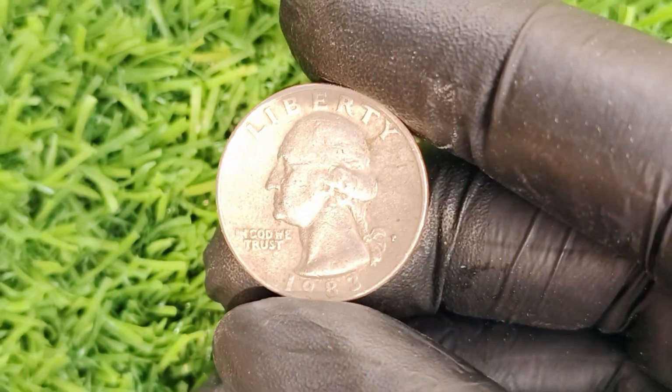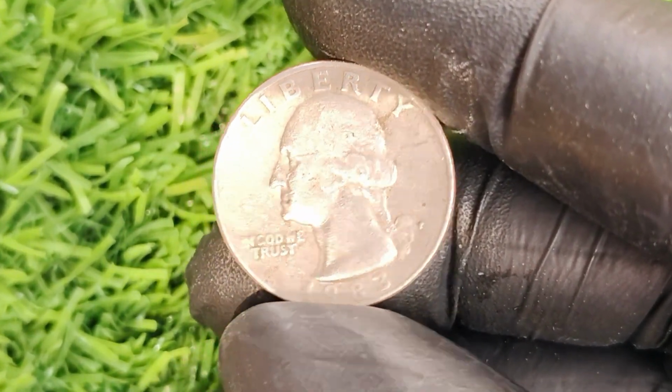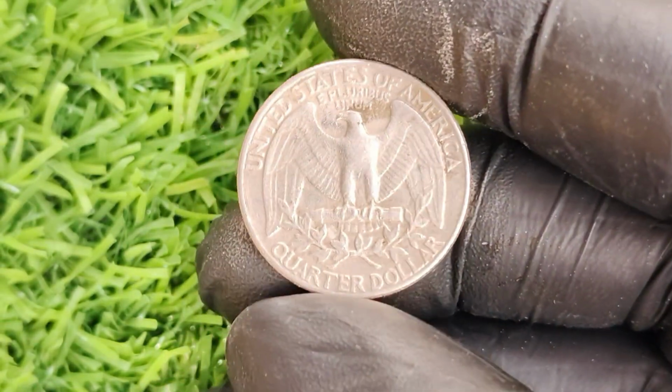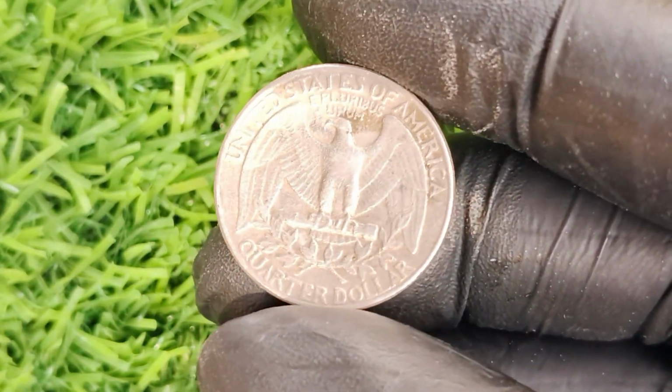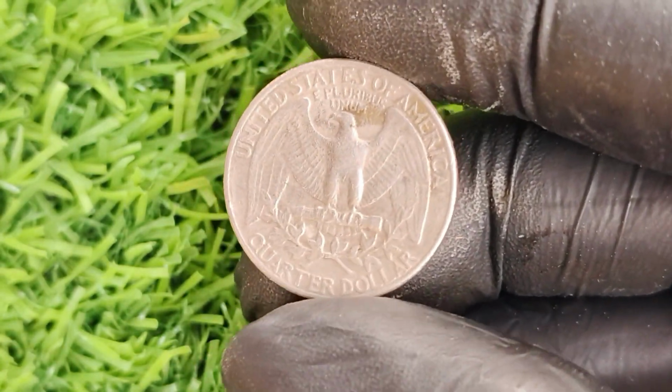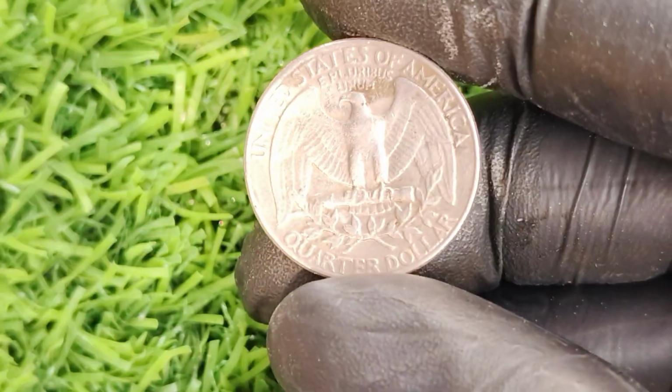Top it off with a touch of historical magic. 1983 was a transition time in minting. Quality control was all over the place. So finding a flawless one? It's like stumbling upon a unicorn wearing a tuxedo, and when rarity meets condition, collectors open their wallets.